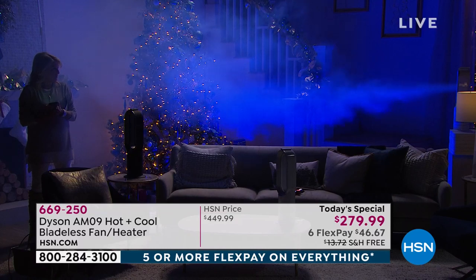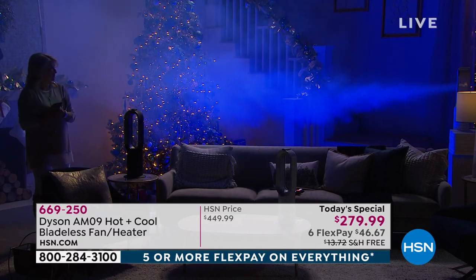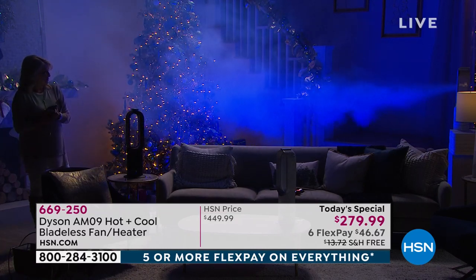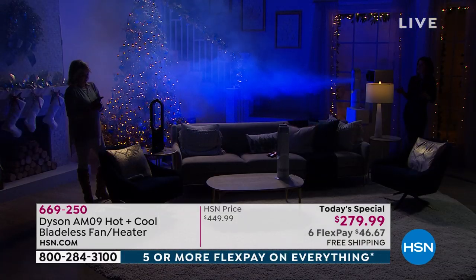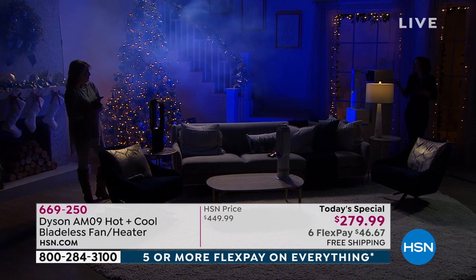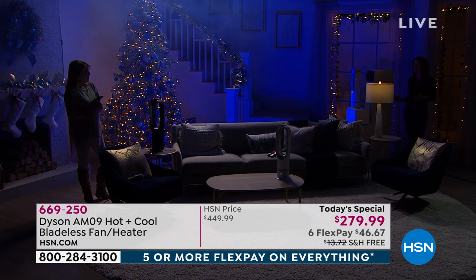We're not saying this is an AC. It is a cooling fan because the way that we manipulate the air, we multiply it in such a way you have this uninterrupted stream of cool air or hot air, depending on which function you're using. That's right. Because we cannot forget it is a 2-in-1.